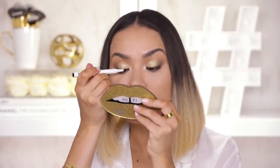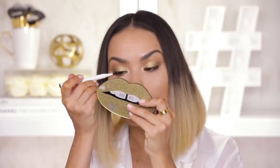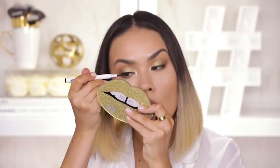You all know Mama's not a fan of marker liners, but this one supposedly takes 15 minutes to set. 15 minutes to set? What am I gonna do for 15 minutes? Like, can I not blink? That's honestly a little scary. I wish it was the pencil that took 15 minutes to set.